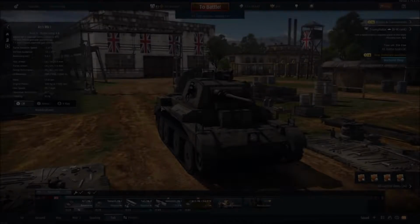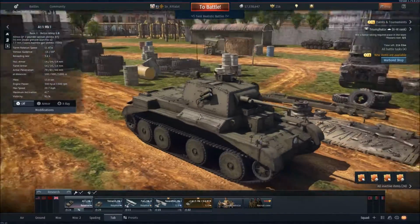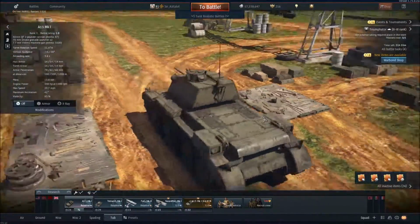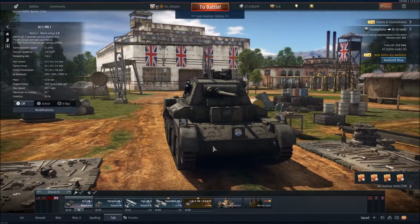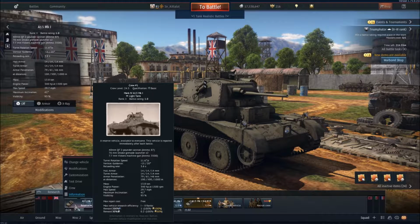Okay, so Mark III, please don't hurt me. Right, so here we have the cruiser Mark III A13 Mark I here in the garage. Look at it there, isn't it wonderful? Now, I did say that this is a Mark III A13. The reason for that is because it says here that it's a Mark IV A13. Well, that is incorrect. It's a Mark III. Cruiser Mark III, that is.